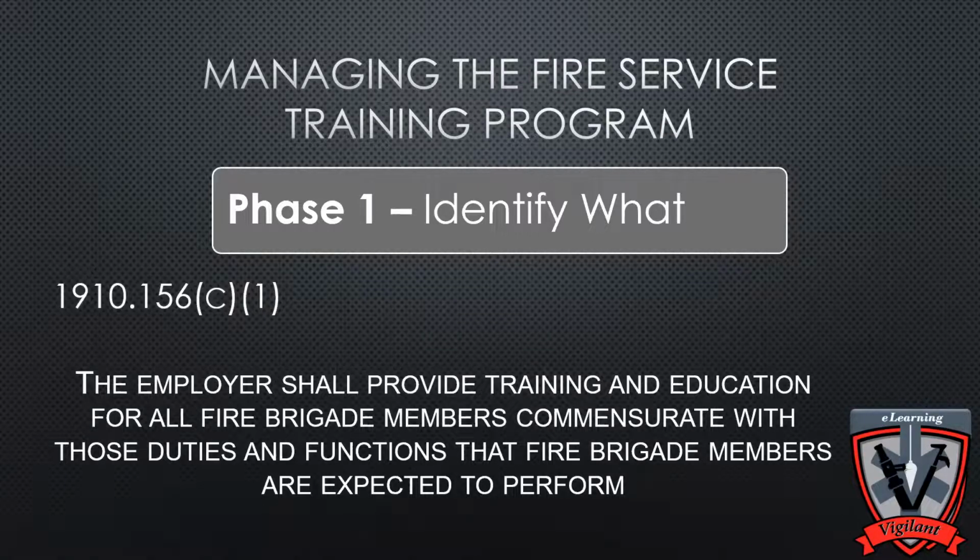We need to train the firefighter how the ladder operates, how to carry the ladder, how to throw the ladder, and how to climb the ladder, both safely, effectively, and efficiently. So they need to have competency in that skill before we can allow them to perform that skill on the fire ground itself. Now, once they've initially learned that skill, we can retrain the firefighters or assess their skill while they're performing it on the fire ground.